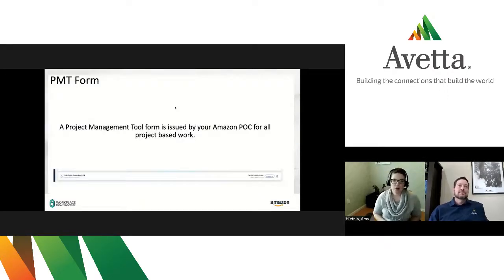All right, so what is a project management tool form? A project management tool form is simply a form issued in Avetta by your Amazon point of contact for all project-based work. When I say project-based work, I mean equipment installation, site expansions, retrofits, those sorts of things. This does not apply to reactive repairs, preventative maintenance, those sorts of things, but really if you're working on a formal project for Amazon, this is required.